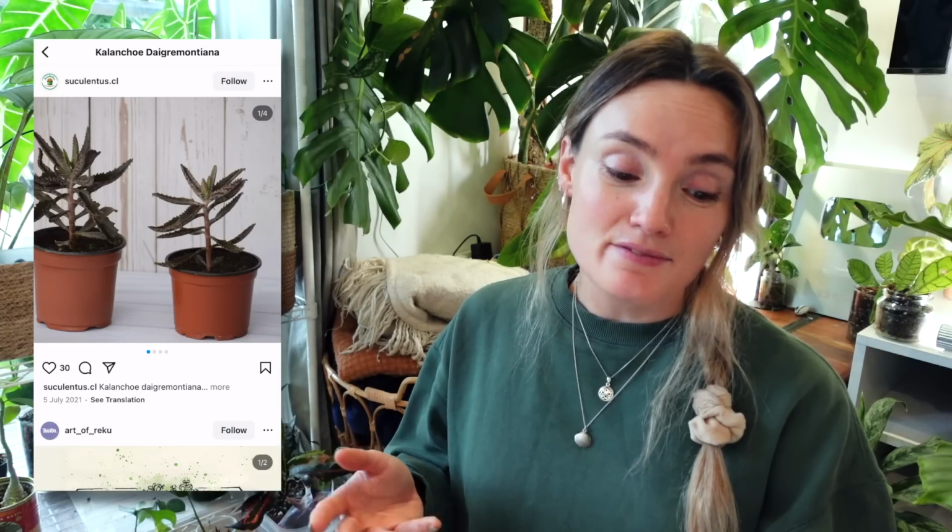And also, probably won't surprise you, but it's considered an invasive species in certain parts of the world as well, because again, I think it just kind of propagates as it goes because it's got all of those little babies all over it. And also, again, won't surprise you to know that because of how easily propagatable it is, it's very cheap to buy and very accessible. I typed it in and I had ones coming up for kind of £2-3 as starting prices.